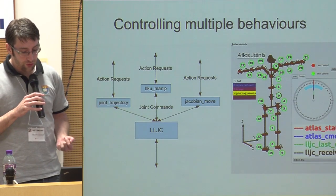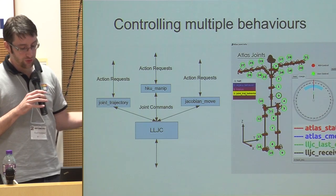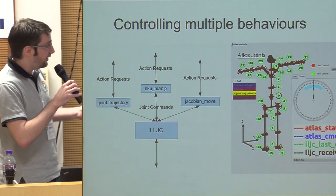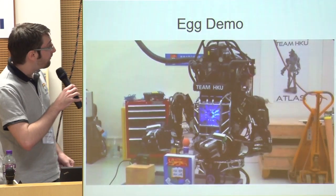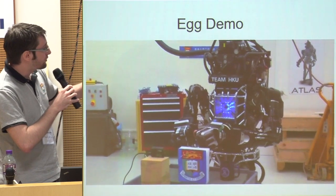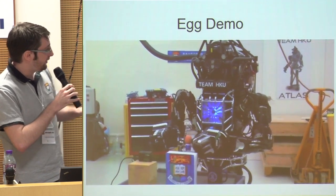We've recently added an option to control each joint by either position and velocity control or compliant position control. So here's a short example of Atlas using compliant control on the arms to grab an egg. And it can grab other objects as well. So based on the force torque sensors in the wrists, it can gently grab anything, and that'll be part of our demo later.